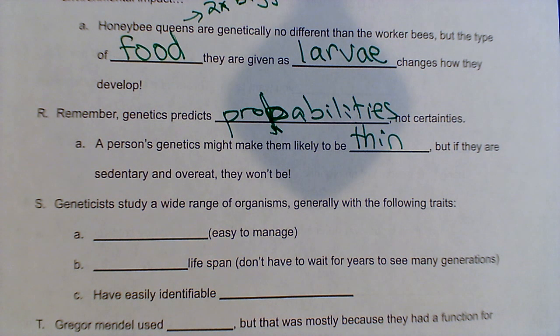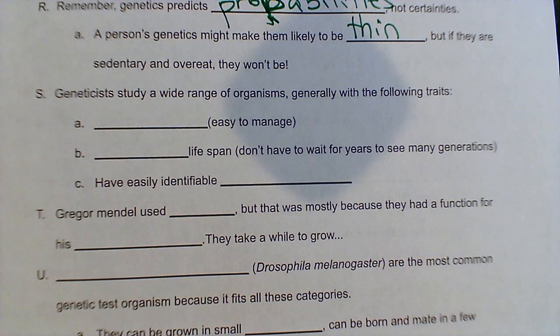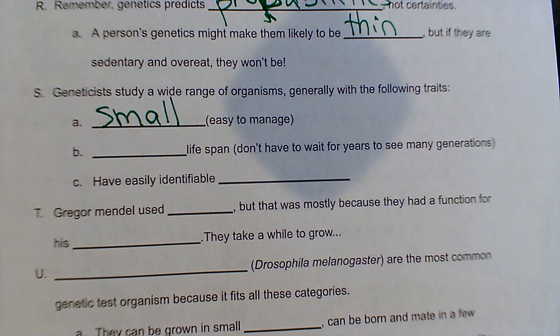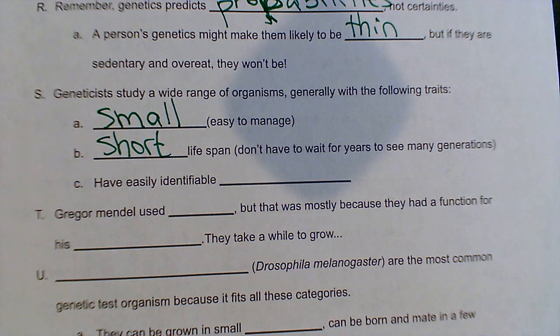All right. This last part I probably wouldn't have thought was too important, but it was on the WNCC syllabus, so here we are. So geneticists study a wide range of organisms, and the things that make an organism really good for genetic study are going to be, number one, it's small. Small organisms are easy to manage. They're easy to keep in containers in the lab and cross this male with this female. They have a short lifespan.